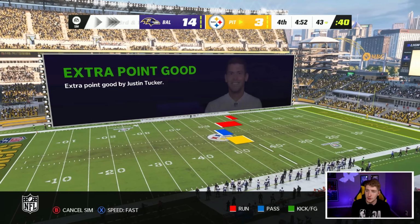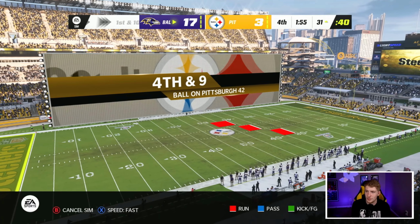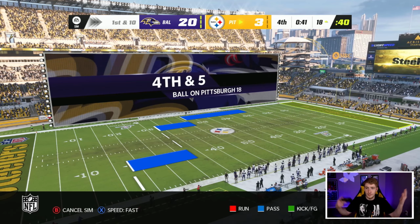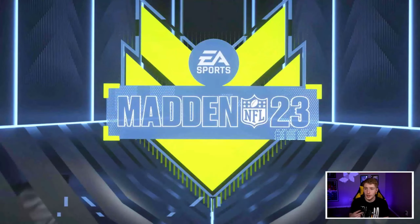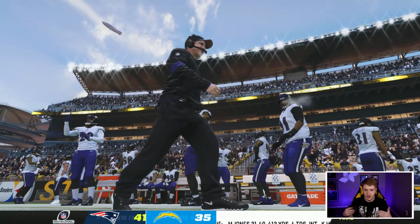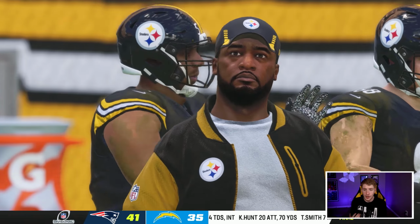But 14-3 lead on the Steelers. We get an interception from Trey Dean, which is great because I drafted him earlier. So the #1 ranked defense is coming through. What can I say? 20-10 win over the Pittsburgh Steelers. We went 9-8, and now we're in the conference championship.